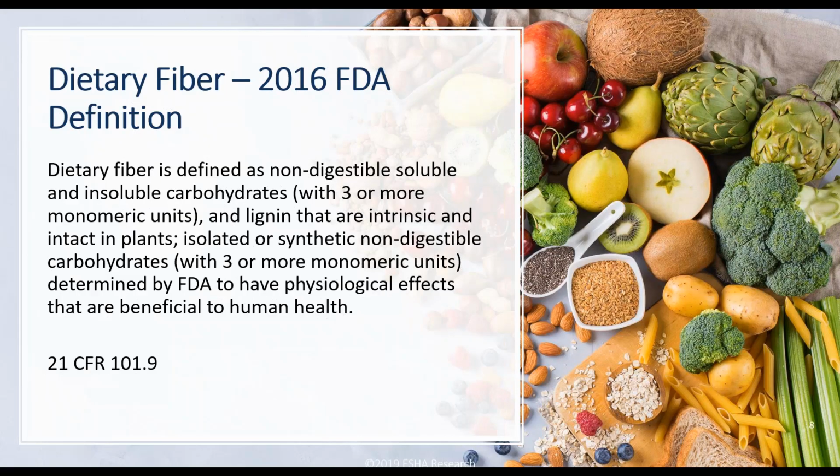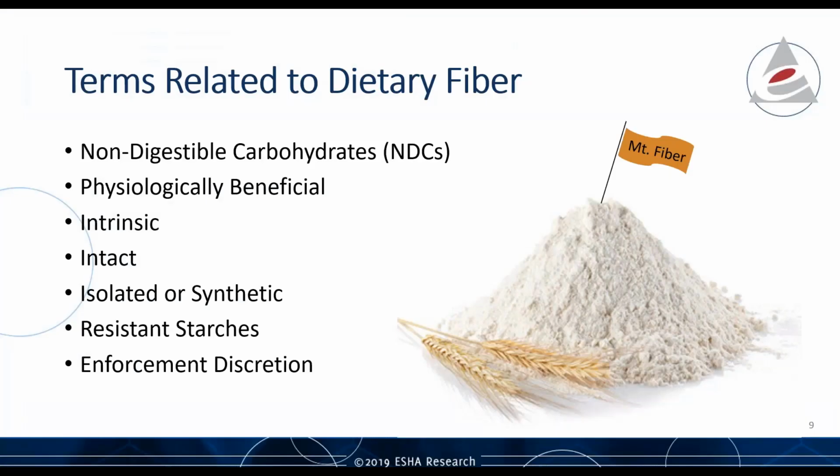Per the CFR, dietary fiber is defined as non-digestible soluble and insoluble carbohydrates with 3 or more monomeric units and lignin that are intrinsic and intact in plants, or isolated or synthetic non-digestible carbohydrates with 3 or more monomeric units determined by the FDA to have physiological effects that are beneficial to human health. And that's quite a mouthful. And it may include some terms that are unfamiliar to some of us.